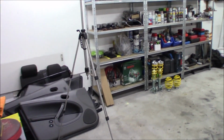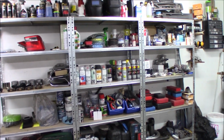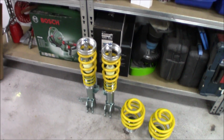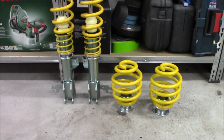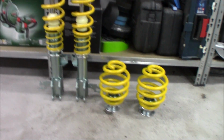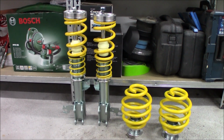So enjoy the video. As you can see, I have started to clean out the garage quite a bit, which was really necessary. It was full of crap everywhere. So here we have the Vectra C coilovers, FK Automotive. And I installed this on my black 9.3 sedan some months ago, and these coilovers handles really well, so I'm really excited to get this on this car, because this car has been like a little bit sloppy from the start when we got it.